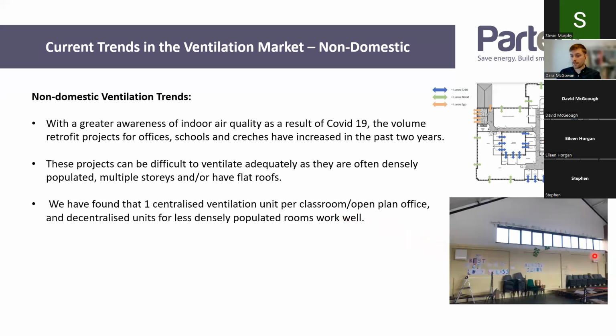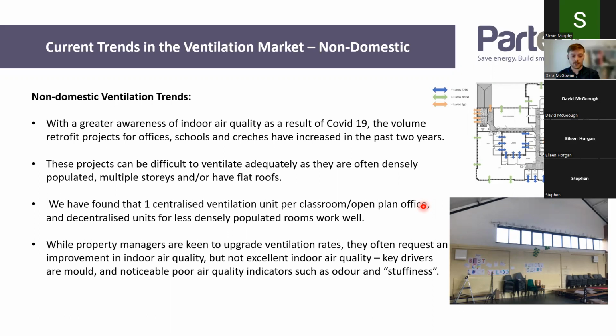So you can see, for example, this is a school, it's an assembly hall. They can have quite a high occupancy, but for short periods of time. And we installed 2 decentralized units in that particular project. So we normally go on a case-by-case basis, but those higher occupancy rooms are difficult to do with decentralized.